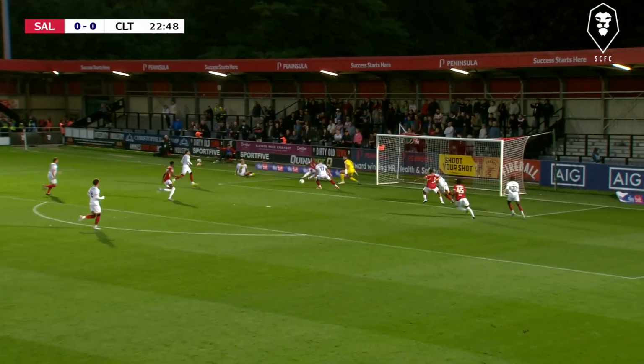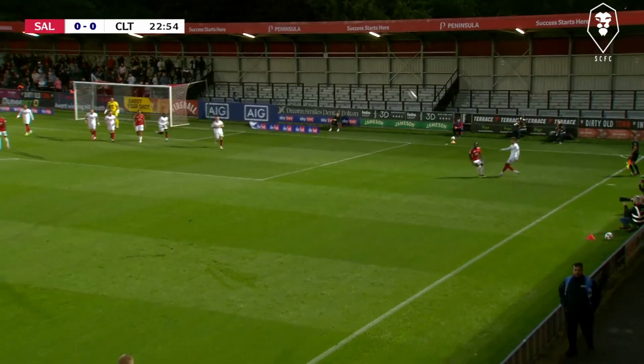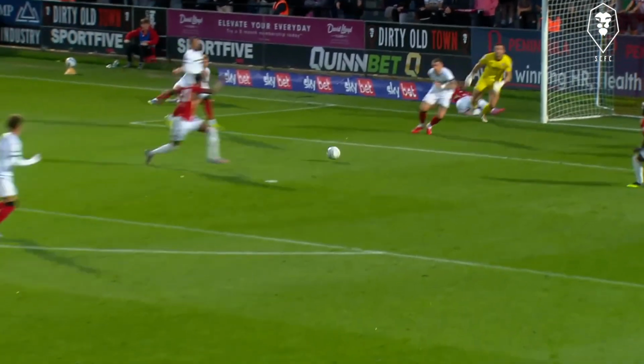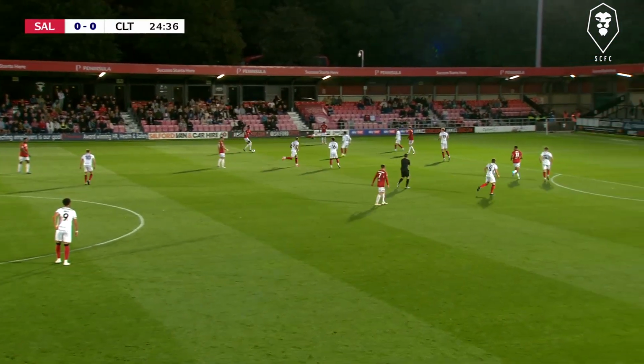He might get to this. Harris does, plays the ball back to Sesse. Surely Sesse cleared. In fact, it might have been a save by the goalkeeper in the end. It looked like for a moment there, just a split second, that Sesse might be able to have an open goal, but Cheltenham got bodies back in time. Sesse now.